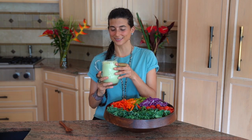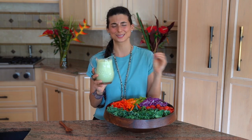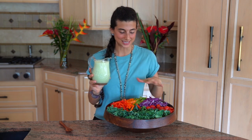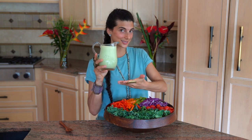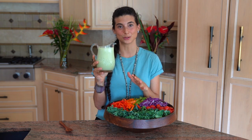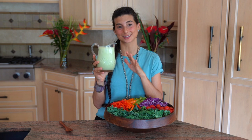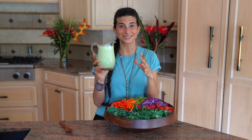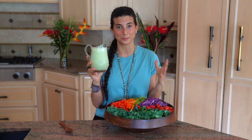Oh my gosh, the consistency is just perfect. It looks so good and it smells so good. About to have a taster here in a second. Just want to show you, I have it in a nice little pitcher here that I'm sharing with you today, but I normally put these in a glass jar or in a sealed tight mason jar, and it will save for up to 3-4 days, sometimes a week, but I typically like to consume my dressings immediately.